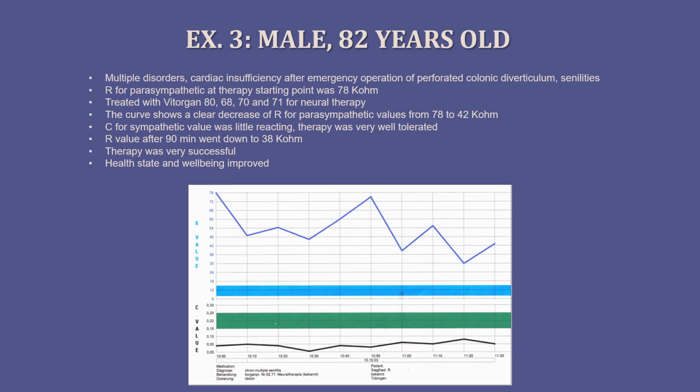So, as you can see from all these examples, we can monitor our therapy results in almost real time and see whether we have chosen the right one for this particular patient.